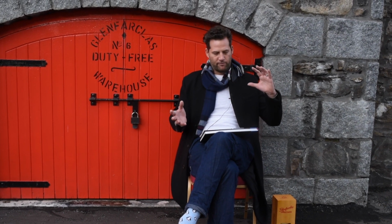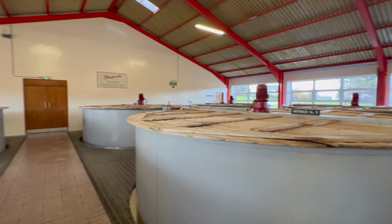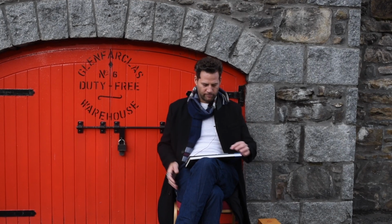Now the washbacks and the fermentation tanks: they have one mash tun that is 10 meters and 16.5 tons. Once all of that is done, the wort gets transferred to 12 washbacks. Each is about 40,000 liters, 500,000 liters in total with 12 of them. This is incredible because, compared to other distilleries with 74 to 80 hours of fermentation, these guys do 104 hours. It's one of the longest I've heard. What that does is create a more fruity wort with a lot more flavor. By the time it finishes, as I said before, it's 9%.